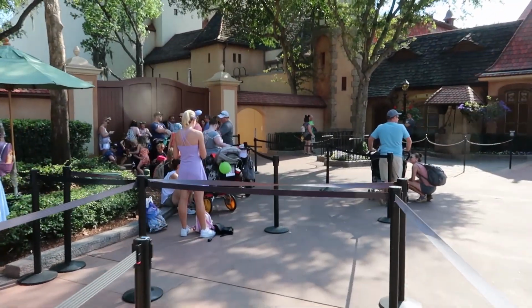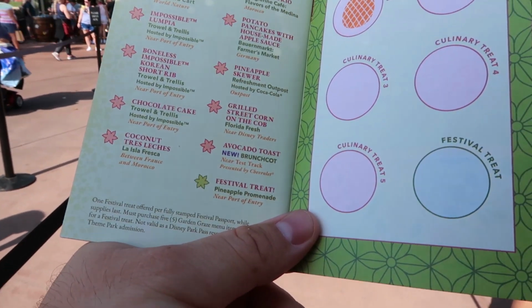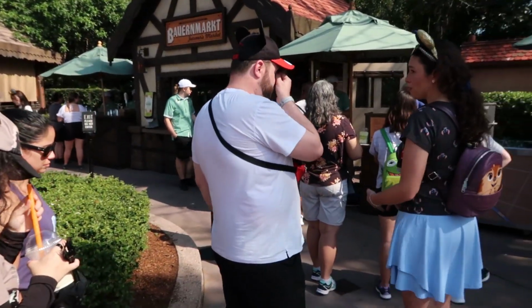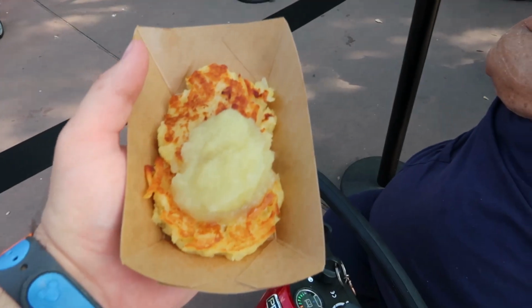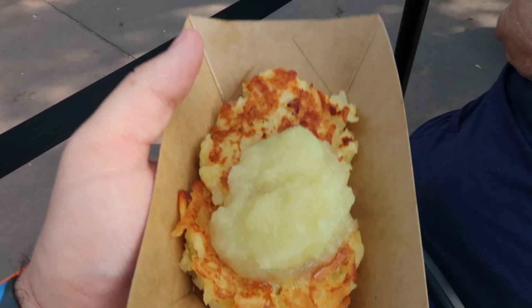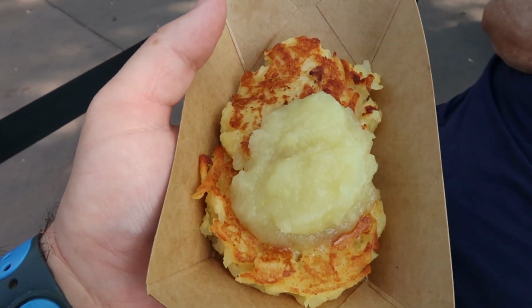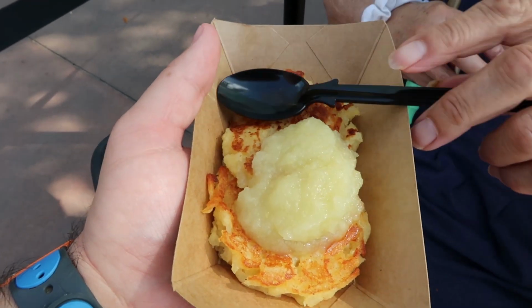Oh, just in the Germany Pavilion, and I'm gonna get their choice, the potato pancakes with house-made applesauce. Diane, do you want a Coke? Must be a pretty popular one. There's a good sized line for this one. Here it is, the potato pancakes, guys, with applesauce. Those smell pretty good. You want to try first? No, you. Here, I'll hold it. All right. Oh boy. Wait a minute, guys.